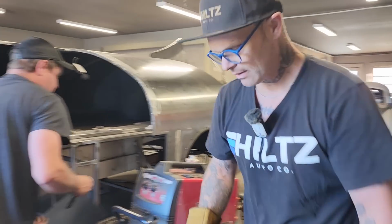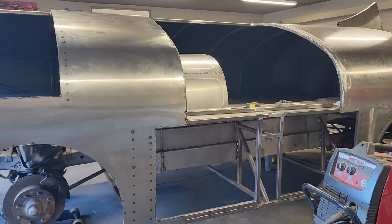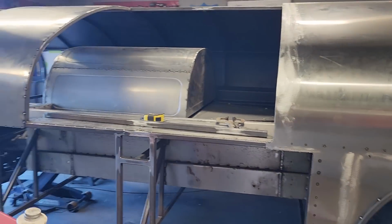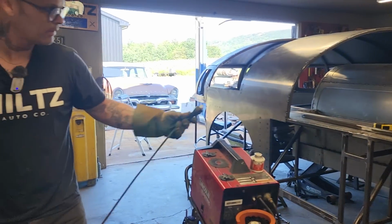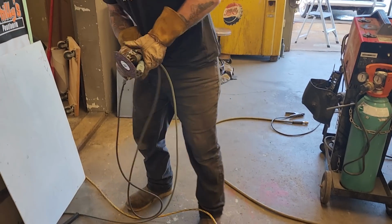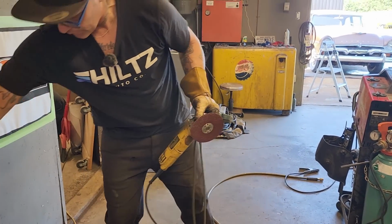I'm gonna grab this. Gonna knock a little bit of the weld off the top of that. The reason being is it's holding that square stock, so it's not true.